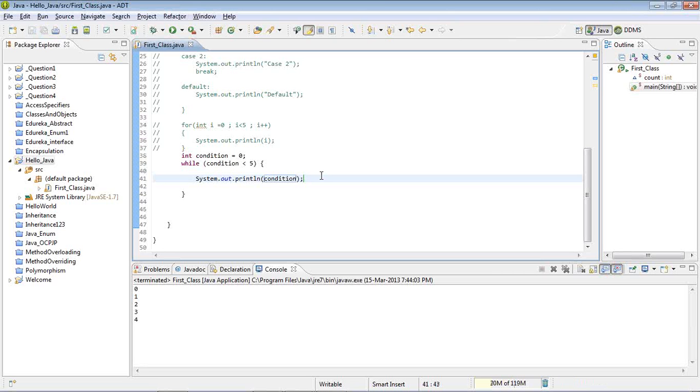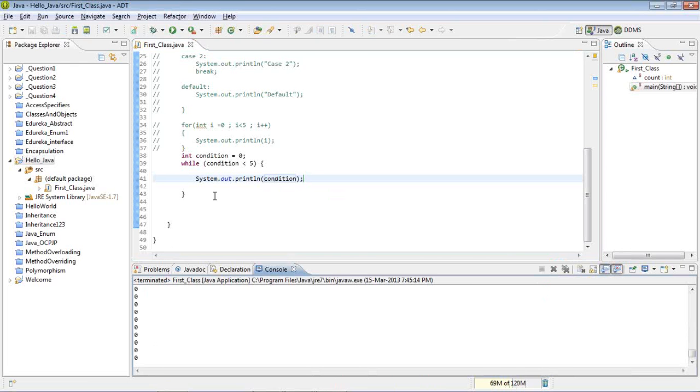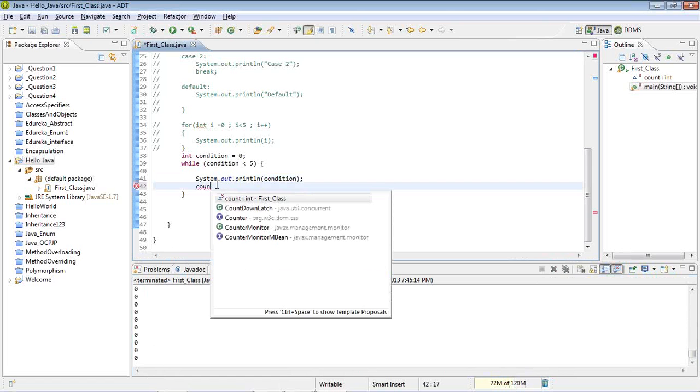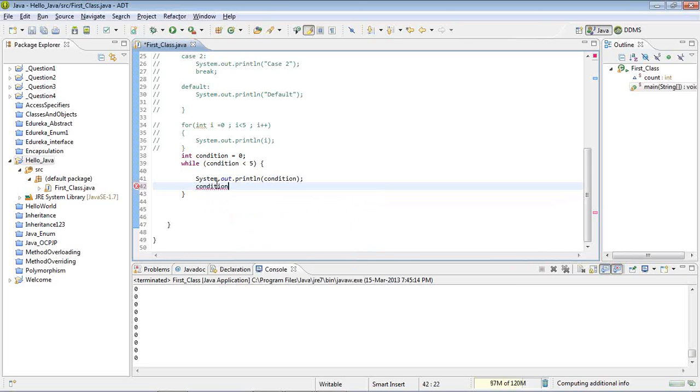No, Karthikeyan, not like that. Lesson says 0 to 4. No, Lesson, it won't. It will be an infinite loop right now. It will keep on printing zeros. It is because I haven't placed an increment condition. So I have to increment the counter as well, that is condition plus plus and semicolon. This time it will give me a result 0 to 4.